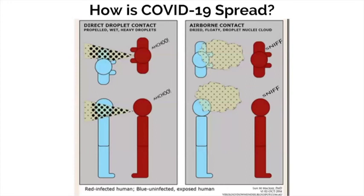So this comic just demonstrates the difference between droplet and airborne routes as far as routes of infection go. The left side shows the droplet route, in which somebody's exposed via direct coughing or sneezing that causes expulsion of droplets, whereas the airborne route is a route in which just inhaling the same air a diseased person exhales can actually expose you to infection. Similar in nature to tuberculosis.